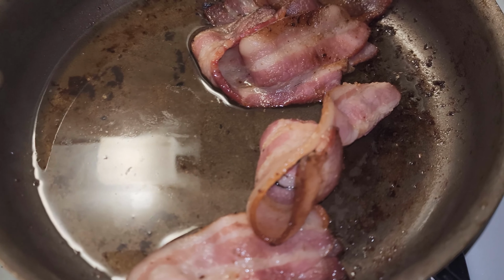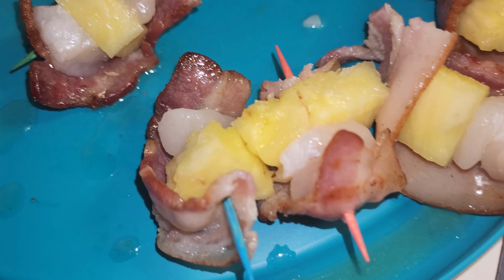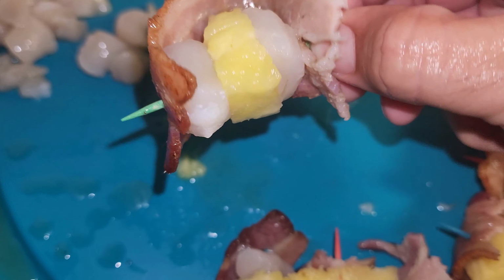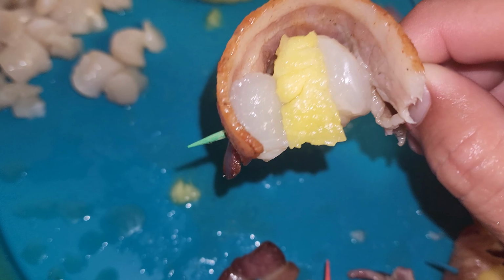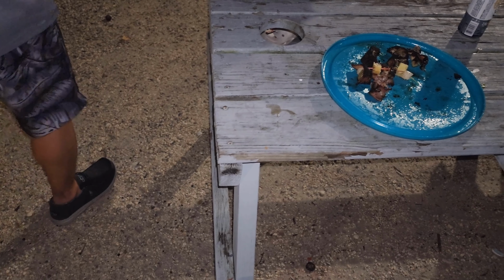We got some 3/4 of the way cooked bacon. And then we got a piece of pineapple, scallop, bacon. And then these go on the grill. Get a little char on that pineapple, cook the scallop, crisp up the bacon. Oh yeah. Oh, I meant to drizzle them with a little maple syrup after.